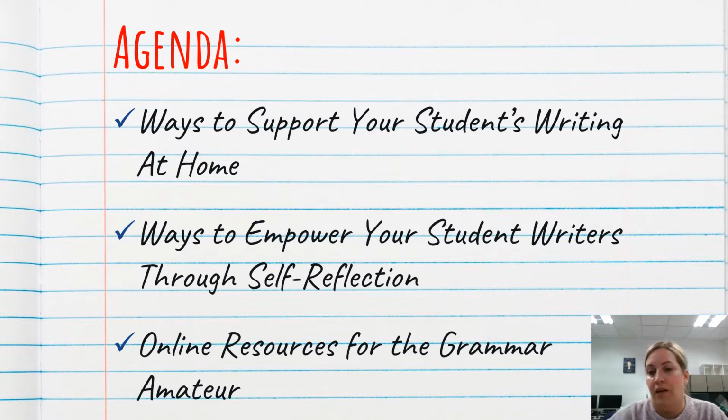We're going to tackle 3 areas today. I'm going to provide some suggestions for ways to support your child's writing at home, ways to empower your young writer through self-reflection, and I'll wrap things up by sharing some online resources for the grammar amateur.